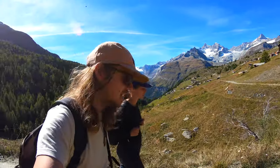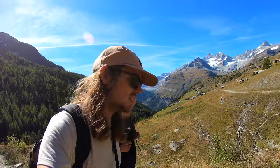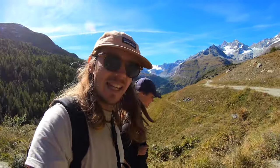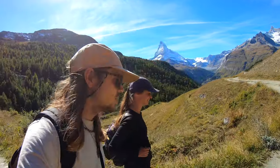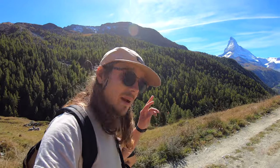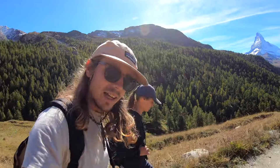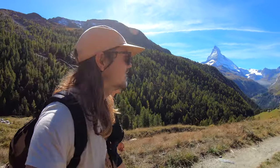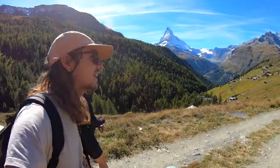So here it looks like we are coming back into the ski village, and I think that's where the last lake is located, right there, just by the cable car station. And I think this place is called Senega. And from here you can actually take the cable car back down to Zermatt. We are going to hike back down to Zermatt, which apparently is another couple of hours, back down into the valley down there.